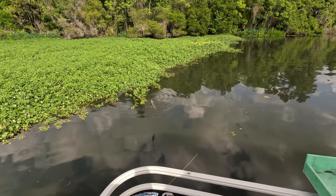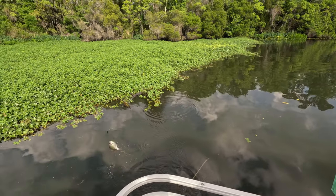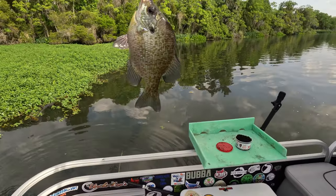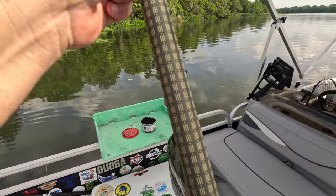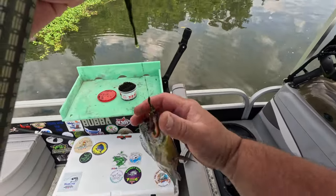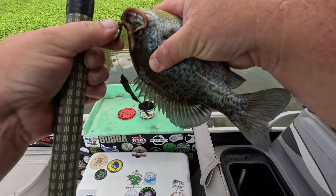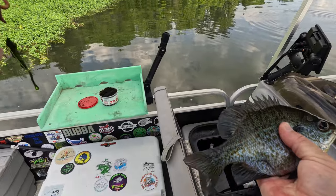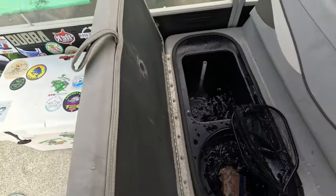Alright, nice little brim there. First fish of the day, guys. Two casts. Not bad. We actually got some catfish bait thawing out in the live well right here. We're going to add him in there. He might be catfish bait, or he might be food. I don't know. We'll see.